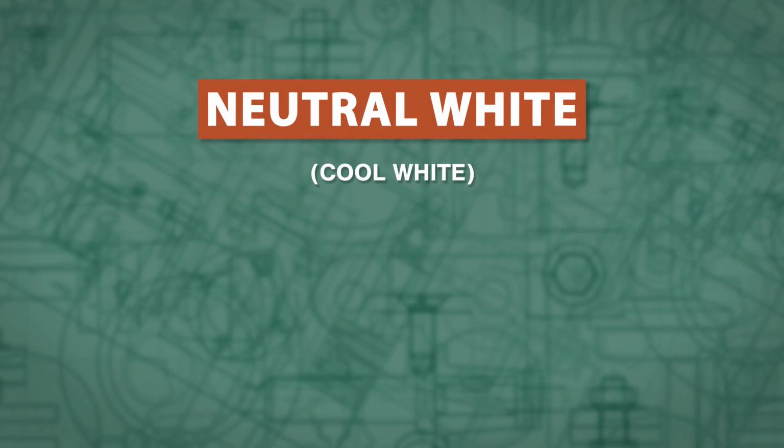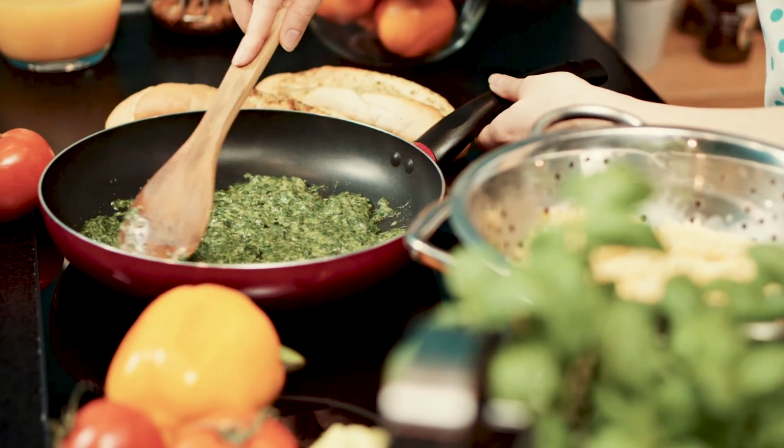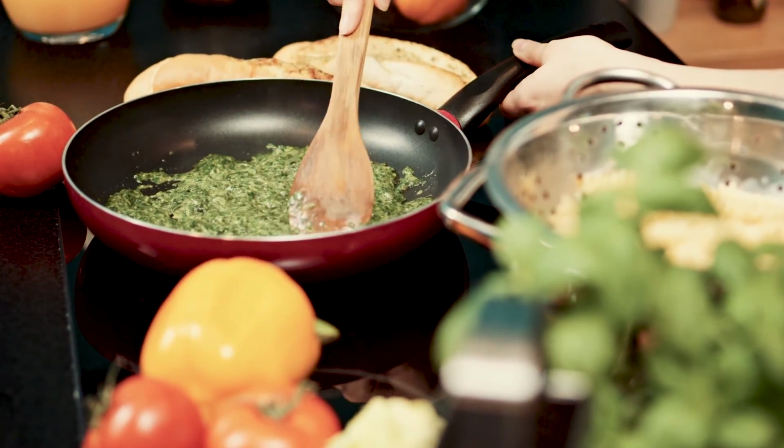Neutral white, or cool white, feels balanced and clean. These bulbs are between 3500 K and 4100 K. This light is good for kitchens and workspaces.